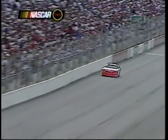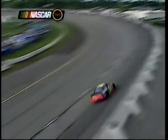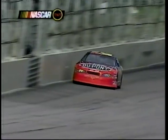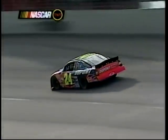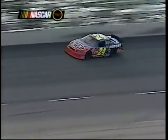Jeff Gordon is the leader of the 53rd Mountain Dew Southern 500 at Darlington. He has won this race on 4 different occasions. And right now he's out in front of Ryan Newman by 1.7 seconds. Sterling Marlin has faded 4 seconds back to 3rd. Jimmy Johnson is 4th. Bobby Labonte is 5th. And the rest of the top 10 are Bill Elliott, Rusty Wallace, Tony Stewart, Mark Martin, and Robby Gordon.